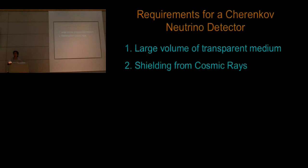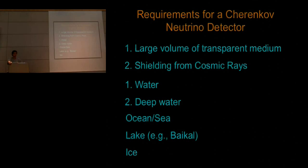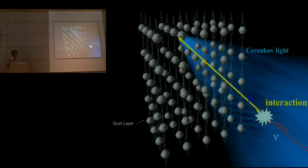The other thing that you need for a neutrino detector to work is good shielding against charged cosmic rays. Neutrino events are always going to be very few, for the reasons that I mentioned before. So you need to hide essentially from all the charged particles that are hitting the Earth all the time. So typically that forces you to be 1, 2, 3 miles underground. Actually, the more the better, to stay away from events that are not what you're interested in. The typical examples of what's used is water, deep water preferably, and in the case of deep water, you can just go to the ocean to run an experiment. A deep lake such as the Baikal lake in the ex-Soviet Union, or ice, which is what IceCube, our experiment, uses.